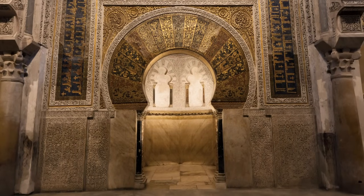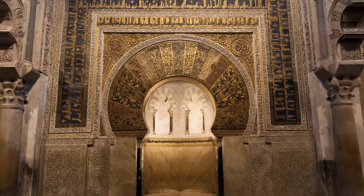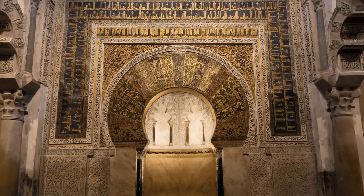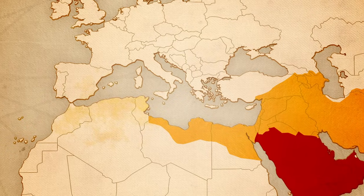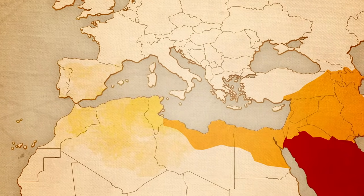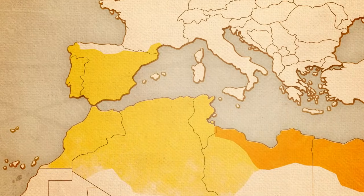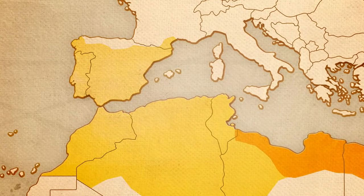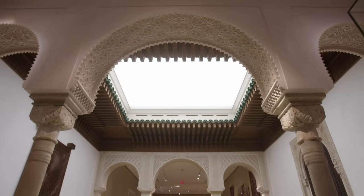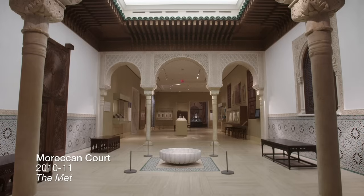The mosque's unique style is distinct to Moorish Iberia, where a confluence of cultures caused the Spanish lands to develop differently from the rest of Europe. The Arabs had come in the 8th century, but the Iberian Peninsula was inhabited by Christians and Jews at that point. For a while, people really seemed to live in peace with one another and tolerance. This courtyard at the Metropolitan Museum of Art celebrates the artistic harmonies created by these overlapping cultures.